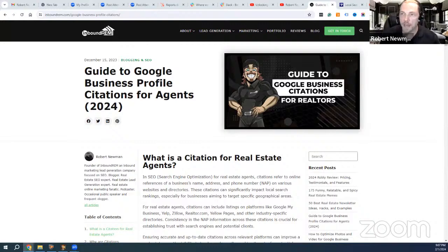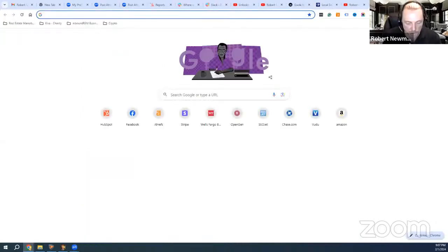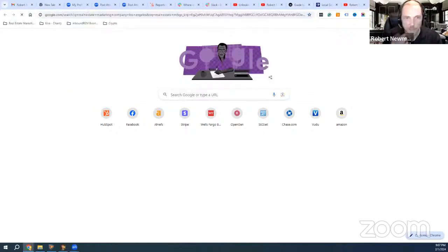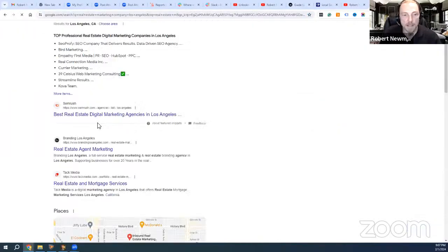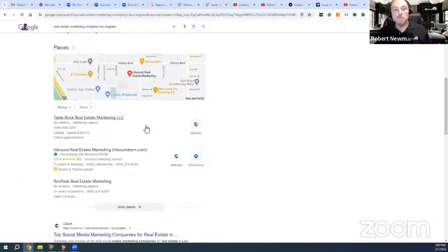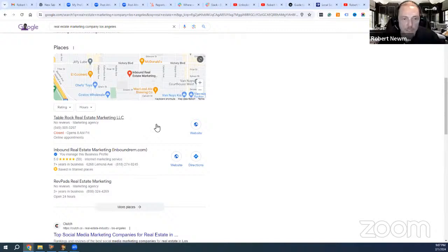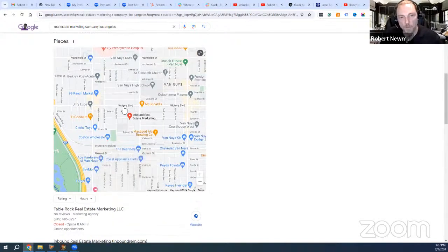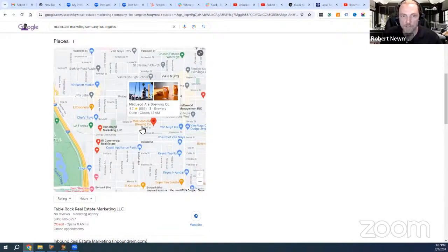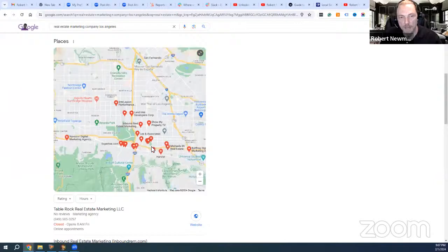An example of that is something like, let's just do "real estate marketing company Los Angeles," which is where I'm at. You'll see here that we're number 2. We essentially usually dominate the ranking. Part of this is where you're located, and the other thing is I use the keyword Los Angeles, and I'm actually located in Van Nuys.